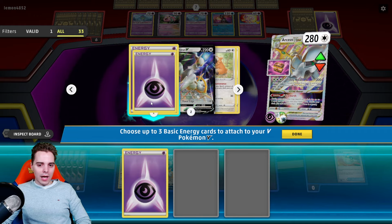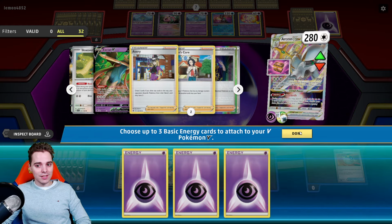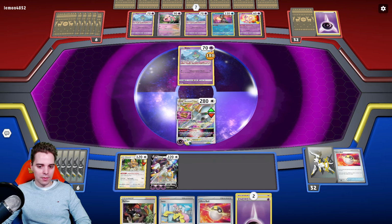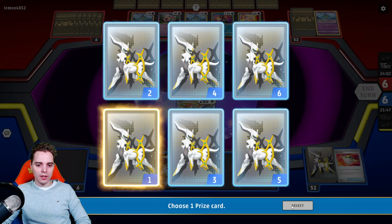Interesting, but we also cleaned the deck with that, and we have Raihan as well. So I think I'll just accelerate all these energies. Yeah, I want to set up a Regigigas V-Star, but the Regigigas V-Star is prized, and it's fine regardless. I'm actually going to be using Ultra Ball to evolve this Arceus, or maybe Cheren's Care, depending on what the situation is. Let's see what we get.